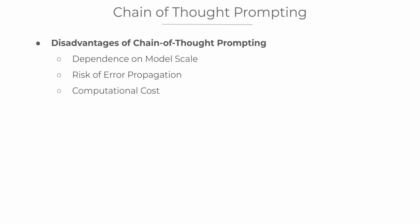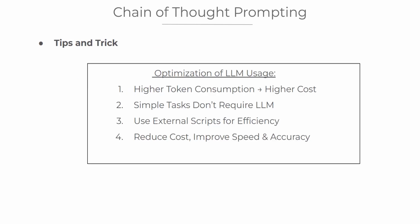These disadvantages highlight the challenges of CoT prompting. While it enhances reasoning and interpretability, it requires large models, carries a risk of compounding errors, and demands more computational power. Understanding these trade-offs helps us make informed decisions about when and how to use CoT effectively. Now let us see some tips and tricks.